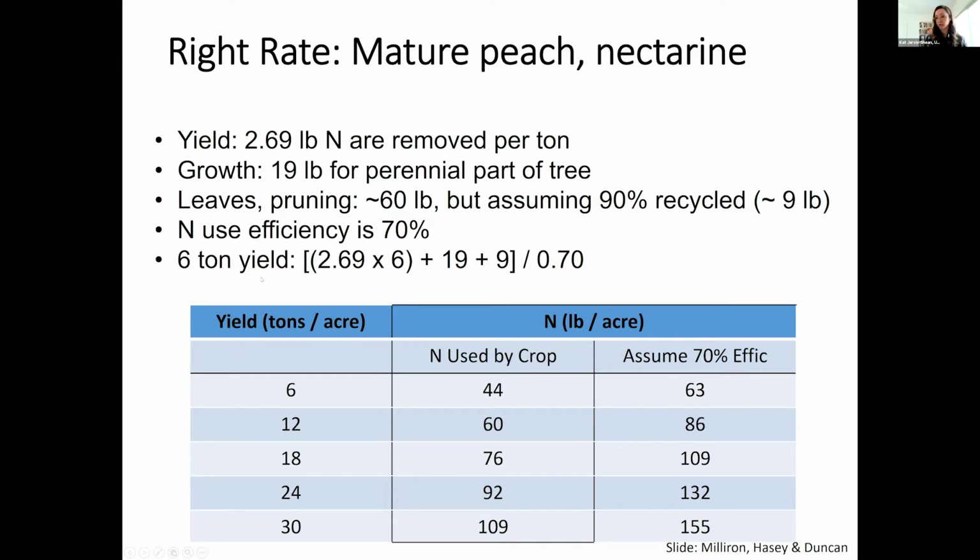So let's say that you pull 6 tons of fruit off of your orchard. Then you need the per ton number here, 2.69 times 6 tons. Then plus 19 pounds for the perennial growth, which is about that amount regardless of how much fruit you harvest. And then 9 pounds for the leaves and the pruning, which again is about that amount regardless of how much fruit you harvest. And then we divide by 0.7. So that's how we build in that efficiency factor. So just the first part of the math before that division gets you to, there's 44 pounds of nitrogen used for every 6 tons of yield. And then when you get to how much you want to put into the system with that 70% efficiency factor, that gets us up to 63 pounds.